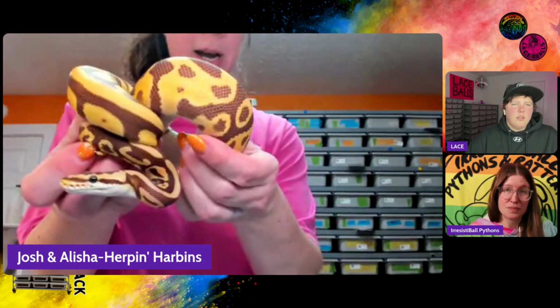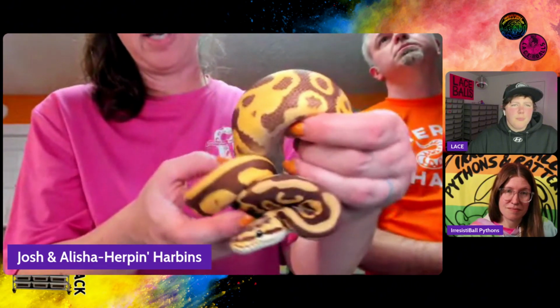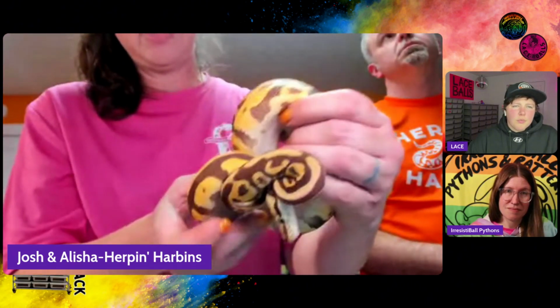Then here is a pastel leopard monarch het clown. The pastel and leopard actually do really well together. The contrast is amazing on this snake. He's got a cool head pattern. I think he's even cooler looking than his sister. He's definitely staying, and he is het clown.